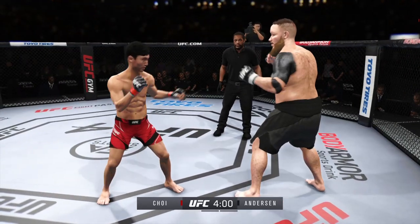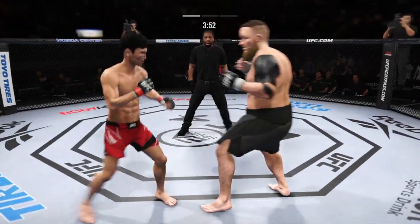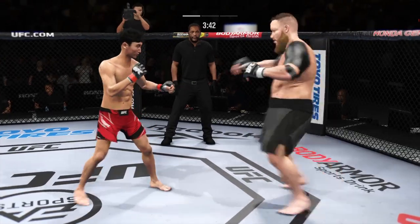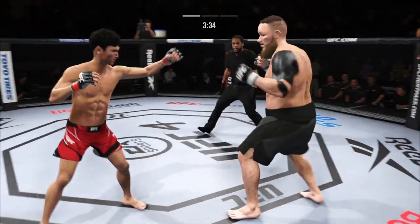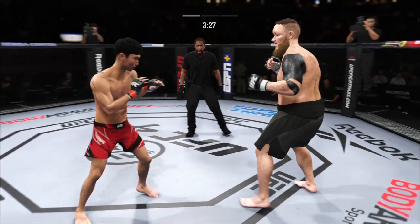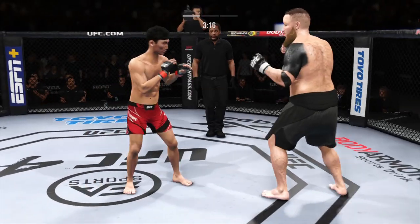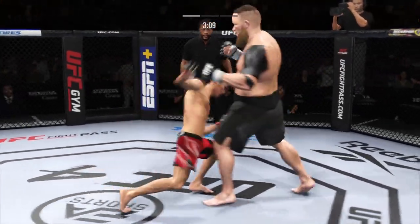Throws a big right hand, but doesn't find its home. Ooh, blocks the shot. Big, powerful punch lands. Now he gets back to range. Just misses there with the left. Looking to land the right hand, he misses. Can't take many of those, you better check. Beautiful leg kick thrown. Straight right hand, no good.